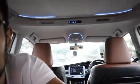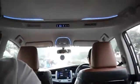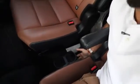If you can see it, there's quite a lot of daylight, but the mood lighting looks really nice. I have my own private climate control for the rear seats. There are a few cubby holes here. There are really ingeniously built cup holders down here, which look really nice.